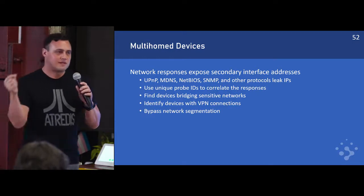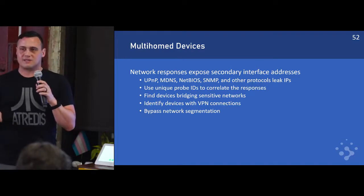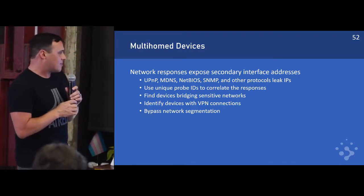If you can find a way to break into that system, you can get that machine to bounce packets into that network for you. That's now a proxy, it's now a path into that network that you didn't have before. So those things are super important.